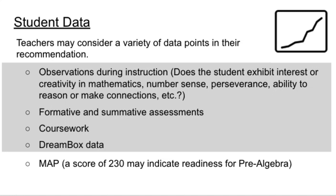As teachers are making their recommendations and using data, a MAP score of 230 may indicate readiness for pre-algebra, and it may be an indicator that a student should take the assessment. It is important for teachers to look at the whole child and remember that the MAP score is only one indicator.